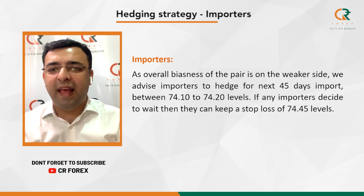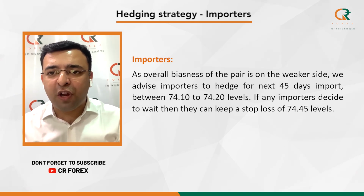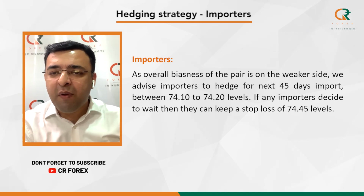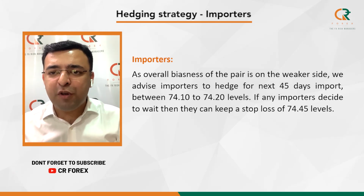For importers, as the bias of the pair is on the weaker side and the premiums are lower in the near term, we request all importers to hedge at least 45 days of payments between 74.10 and 74.20 levels. If any importers want to wait, they can keep a stop loss of 74.45 levels.